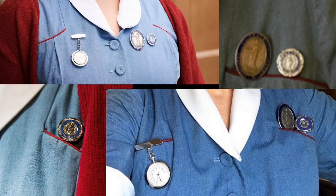The more circular pin indicates that the wearer is a nurse. The center has an image of Hygeia, the Greek goddess of good health. She has daffodils and sheaves around her to represent Wales. The pin itself is a rose shape to represent England. The blue circle contains the words General Nursing Council for England and Wales.